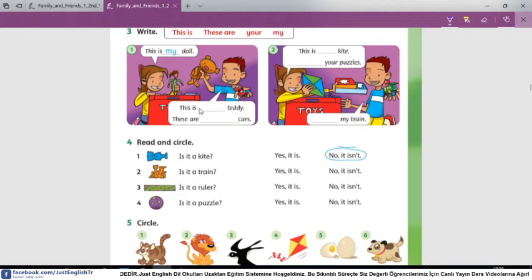This is my teddy. These are kimin arabaları? Senin arabaların mı demeli, benim mi? Bence kendi arabalarını gösteriyor gibi. O zaman these are my cars. And she shows her kite. This is my kite.